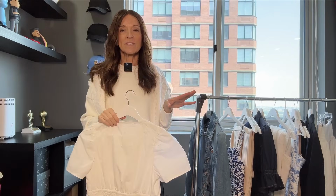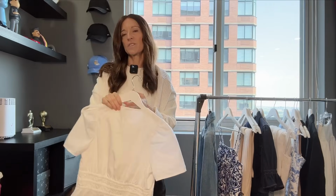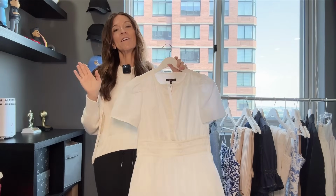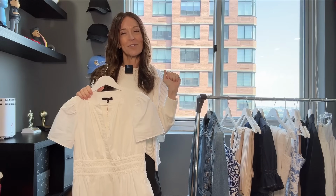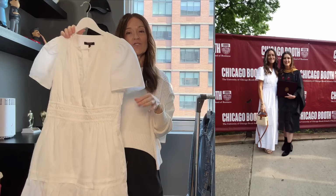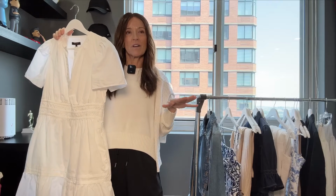Okay, two more dresses before I show you those poplin skirts that kind of match this dress in the long. So again, if you saw, I'll pop a picture up here of Morgan and me at her graduation. I wore this dress in the full length version. It's more of a maxi dress. Absolutely love it. Loved it so much.